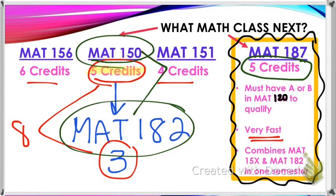So even though it's not recommended for most people because of the speed, you have to have a lot of time to learn and do extra examples on your own. They make a requirement of don't even try it unless you have an A or a B from the class before, which is Math 120, 121, or 122. So if you have a C in Math 120, 121, or 122, then you don't even qualify. If you have an A or B, it doesn't mean it's the best option, but you qualify. So that's our fast option.